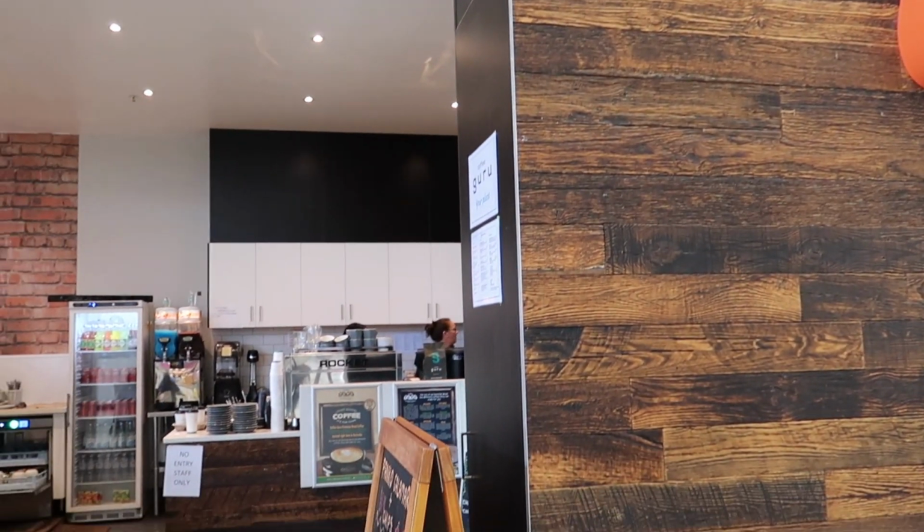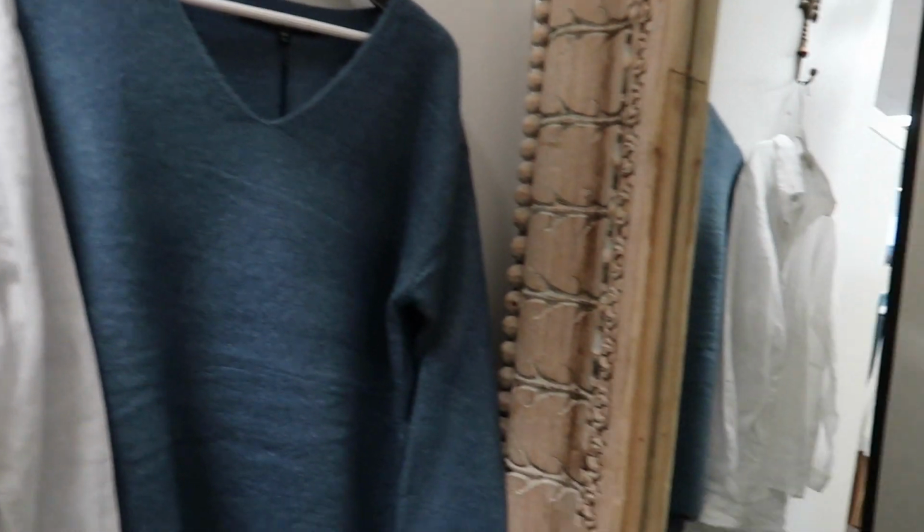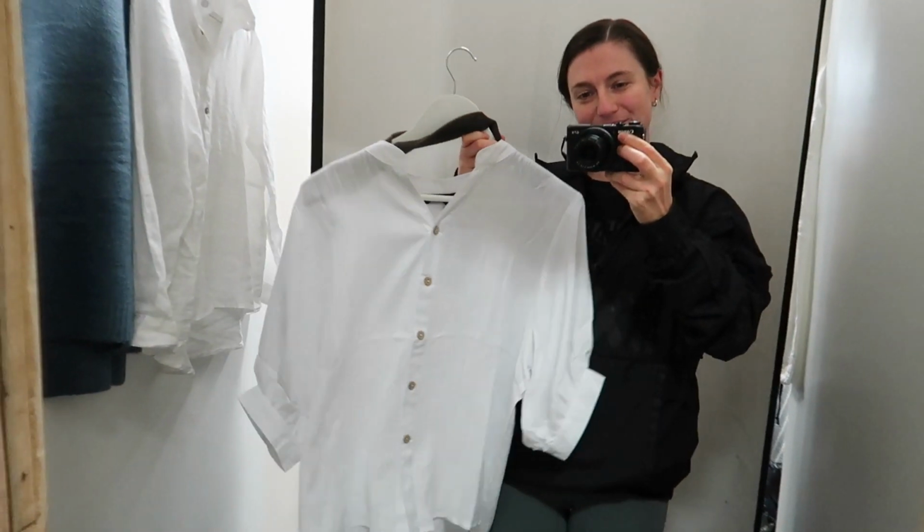Then while I was over there, because I hadn't had breakfast, I decided to get myself a juice and a muffin from the local cafe, which cost me $13.50. I also had my mobile phone bill come out that day, which was $12. And then also while I was over at the supermarket, I ended up picking myself up some goodies from the cute little boutique shop over there, which ended up costing me $111.